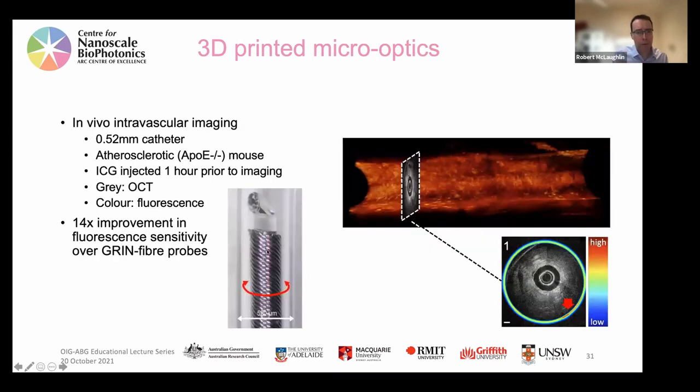So I've got a photo here of that particular one in the metal coil that we use for spinning this around inside a blood vessel. We've now put that into the blood vessel of a mouse, and we've demonstrated that with that particular lens design, the OCT looks good, and the fluorescence is about 14 times more sensitive than we would get with other lens designs. So suddenly we can pick up a lot more fluorescence. In this instance, we had a mouse where we injected ICG, indocyanine green, because that is a fluorescent marker that tends to be absorbed into atherosclerotic plaques. These are lesions on blood vessels that come with heart disease, and so they help us identify these lesions.